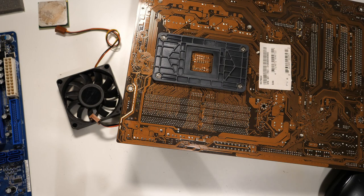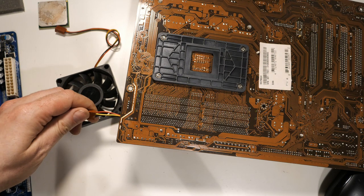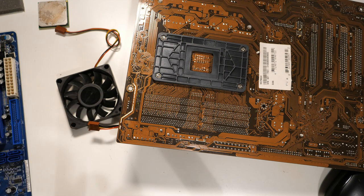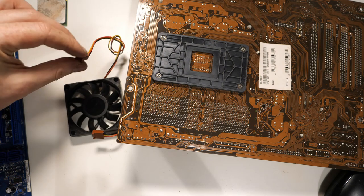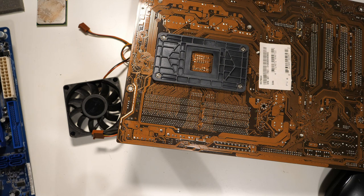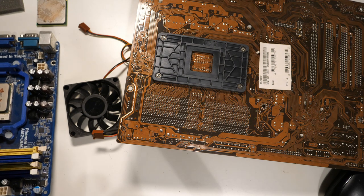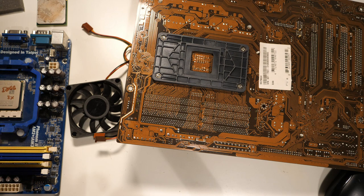So who'd have thought that this fan is just wired up wrong. I guess there was a transition period when they went from 3 wires to 4 wires, and we've ended up somehow with the wrong one. Makes me wonder if that's what's happened to these other motherboards, or perhaps these other motherboards have had some kind of thermal cutout that stops them from working.